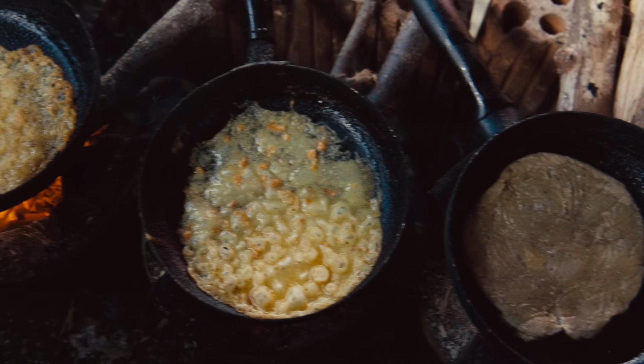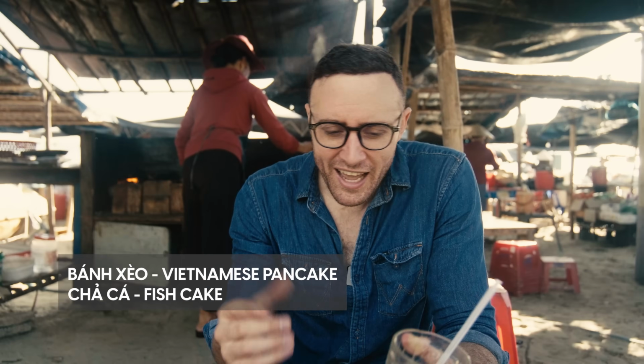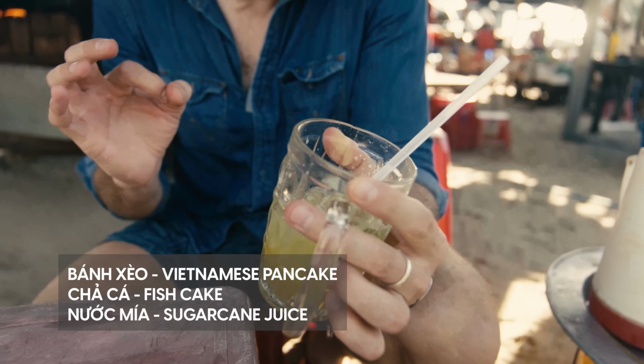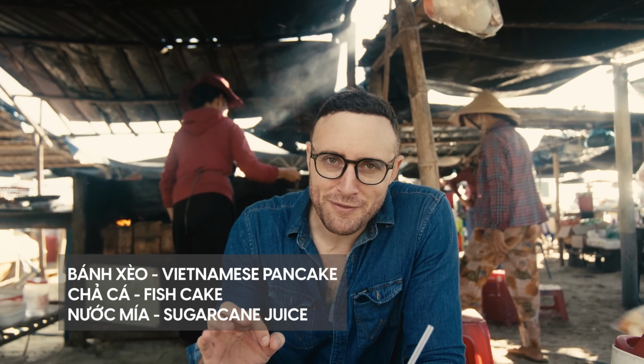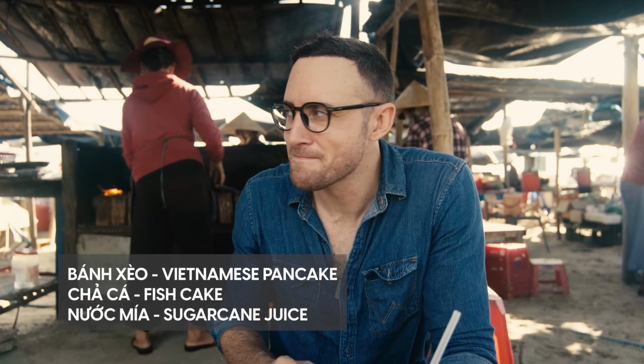We've also been lucky enough to find a local banh xeo seller, a sort of Vietnamese pancake of sorts, who has been willing to cook that up for us. So this morning's breakfast will be banh xeo, Vietnamese pancake, cha ca, and we're going to wash it down with a nice glass of nuoc mia. The perfect breakfast to wrap up this lovely fish market in the morning here in Tam Tien.